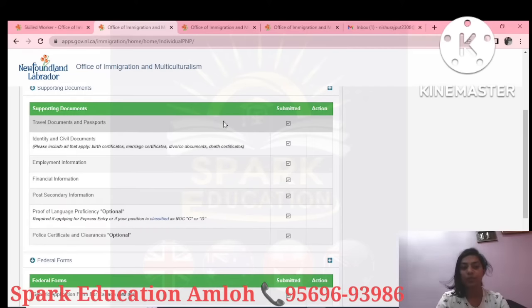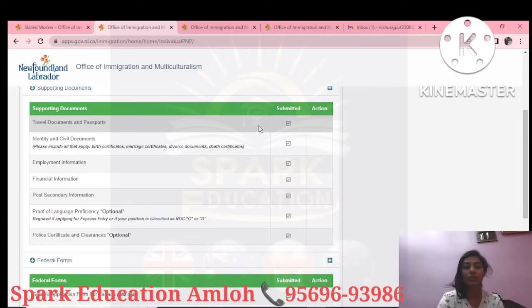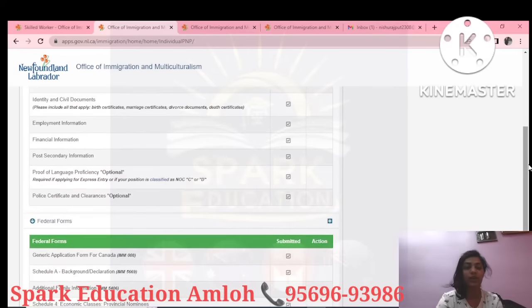Travel documents and passport. Here you have to submit any document you have traveled with. For example, if you have gone to Dubai before, you could submit that here too. And passports, that says passports, not only one passport. So you could submit any passports you have had before. Make sure you wouldn't hide anything because that would be misrepresentation. Identity and civil documents: your ID cards, your birth certificate, marriage certificate, all the certificates would go right here.